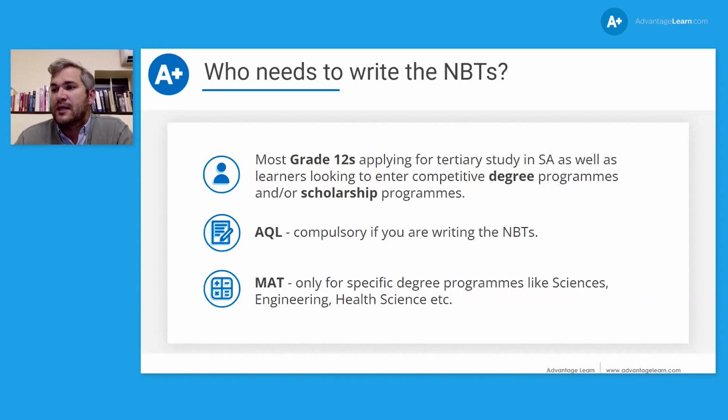So the NBT does not have a higher weighting than the matric certificate. The matric certificate is the primary mechanism for admission into university. The NBT may be a parallel requirement, in which case you need both, or it might be a bit of a secondary requirement in terms of admission. Okay, so it doesn't have a higher weighting than the matric certificate.